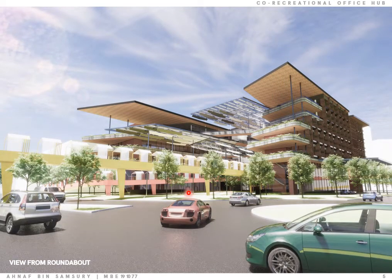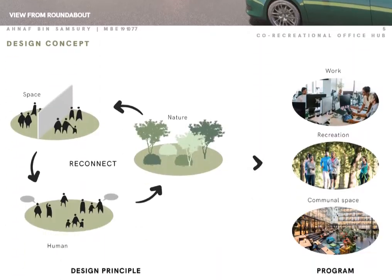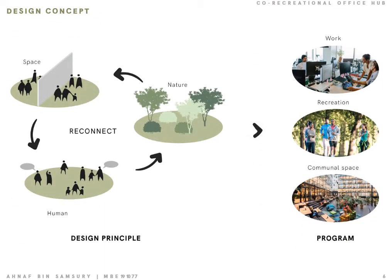So this is the front view from the roundabout. My design concept for this project is Reconnect. I want to reconnect three design principles involving space, human and nature, and to implement this into a working recreational environment as well as communal space.